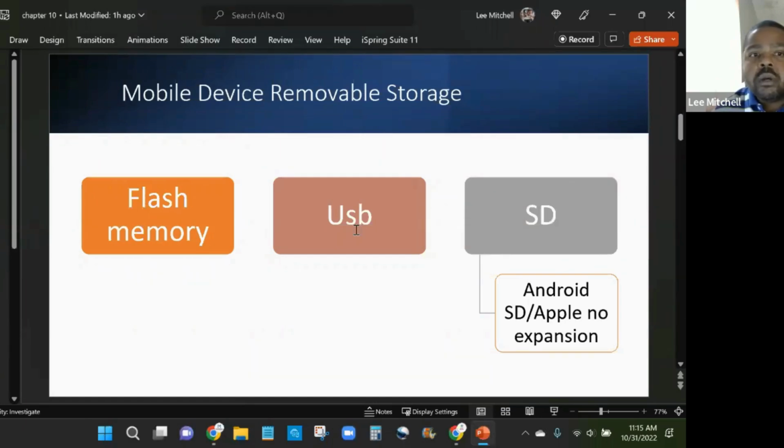So hopefully we're all familiar with USB and what types of storage there are. It's just kind of like having a hard drive in your hand that you could pretty much go from machine to machine. Okay. Same thing when it comes to the SD slots.